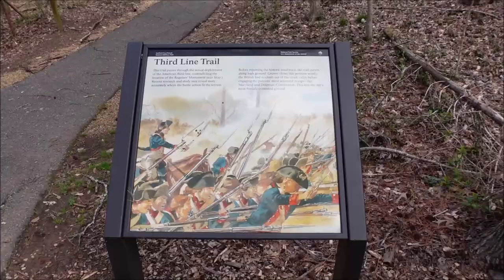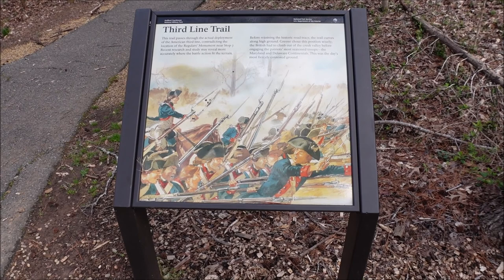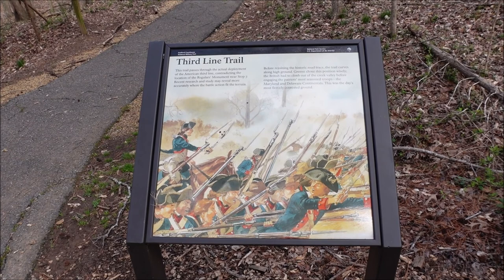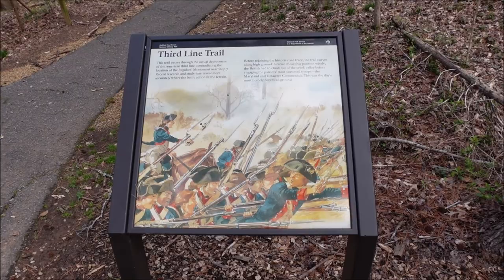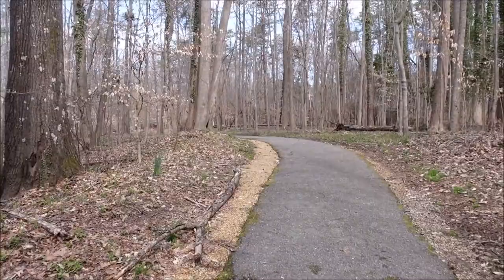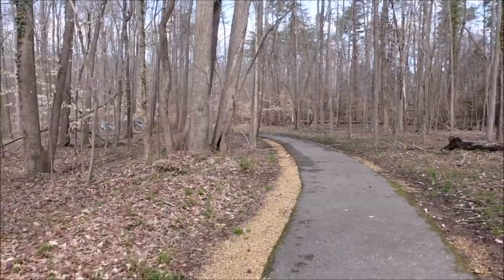So again, here's another placard here. So this is the third line trail. Evidently, they've done more research and found that this was the area, a contested area, where they had a fierce fight. It looks like the Maryland and Delaware Continentals were here fighting along this ridge. So we'll walk back in here. I'm going to show you this too. We'll go along this trail here. It is higher ground that I'm noticing. There's like a little gully down that way. So the British troops would have had to traverse up this way to engage these troops, the Maryland and Delaware troops that were up here.